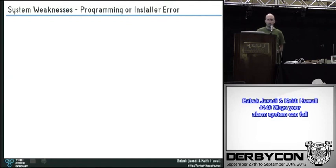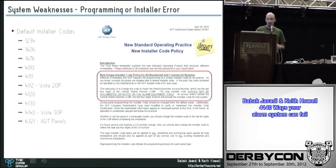The most common weakness, believe it or not, is programmer or installer error. When the system is installed by the install technician, it is up to them to follow certain protocols to make sure the system is secure once they leave. One of those things is to remove the default installer code that is programmed into the alarm system from the factory. Each model has a different default code, but there aren't that many default codes out there. In fact, some of them are very, very simple, including 1234, and as you may recognize, 4140. Oftentimes, unfortunately, because installers are sometimes lazy, they will not remove the default installer codes from the system before they leave. So when they come back later, they don't have to worry about the user forgetting their installer code, so they can still make changes to the system.